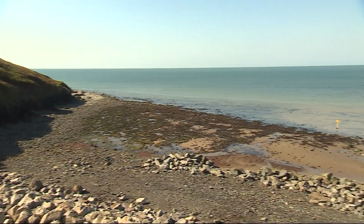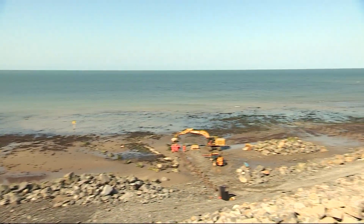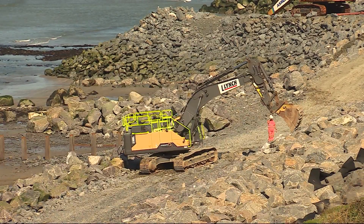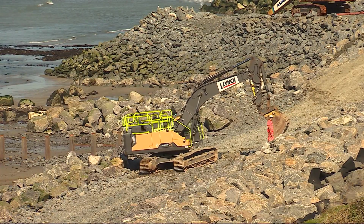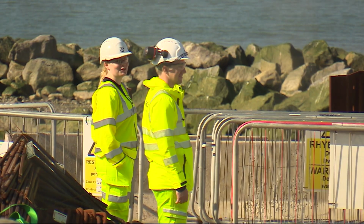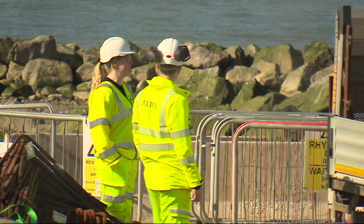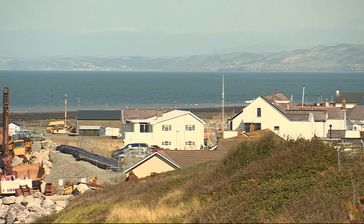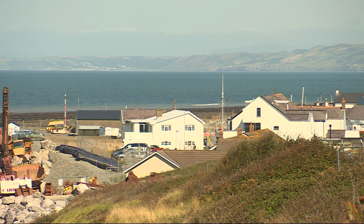As you can see now, the amount of work that's going on, but the positive impact that that will have for the residents and the businesses within the community of Aberaeron will be endless in terms of making their properties safe. Along with the fact that in terms of the disruption that's currently going on, it is a short-term pain for a very, very long-term gain.